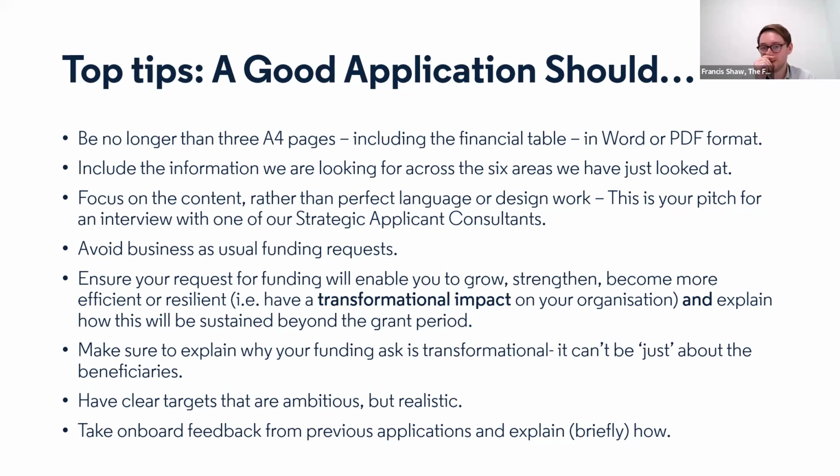And also, don't reinvent the wheel. You can cut and paste bits from other funding applications that you've done in the past where relevant. Obviously, things that would be bespoke to the Fore would be the funding ask and the extent to which it's transformational, and also the specific targets connected to that funding ask.